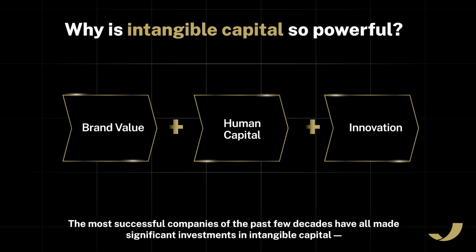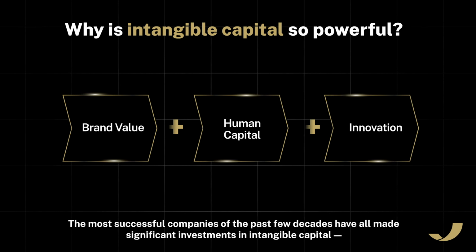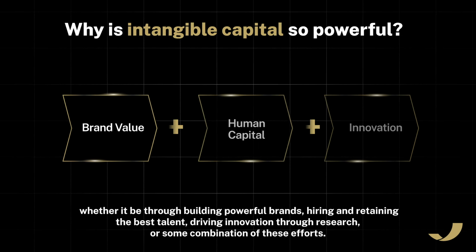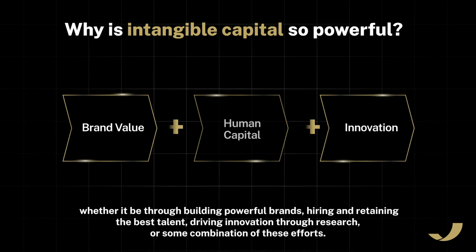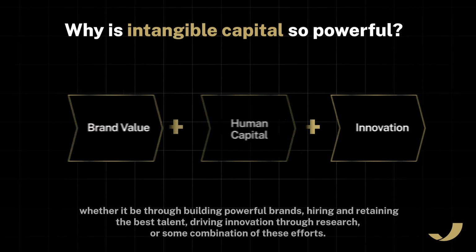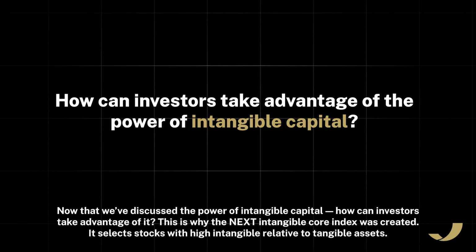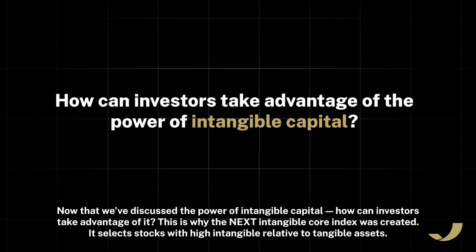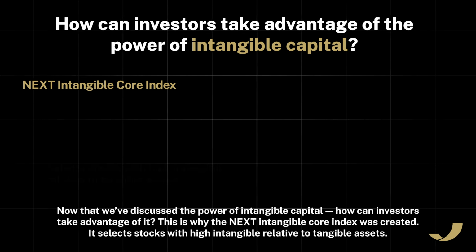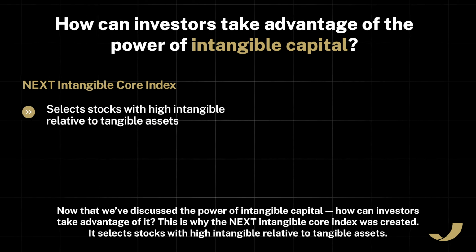The most successful companies over the past few decades have all made significant investments in intangible capital, whether it be through building powerful brands, hiring and retaining the best talent, driving innovation through research, or some combination of these efforts. Now that we've discussed the power of intangible capital, how can investors take advantage of it? This is why the Next Intangible Core Index was created. It selects stocks with high intangible relative to tangible assets.